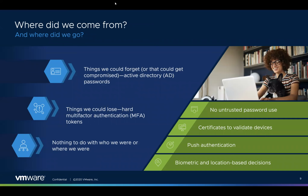But for the end user, where the risk is, basically the bulk of the risk, we've got certificates to validate the device, but also to be used for authentication. So the preferred method of authentication for our devices, whether it's mobile or laptop, or any device really, is that certificate. So if it's a managed device, the certificate is the first factor and preferred factor. That falls through to an MFA token, no problem, but it's one of the two. And finally, or third here, is push authentication.